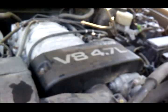Bungee cord after I do this little last startup. I'm going to go ahead and take off the dang battery and put it somewhere so it can hide, so no one gets any funny ideas. Camera's not focusing, but it's 4.7. This is all hot. It's held in by two bolts. It's all the way down there. Zip ties. Oh, look. More zip ties. Transmission cooler. Goody.